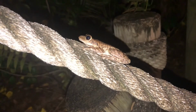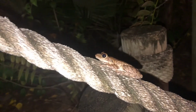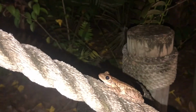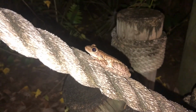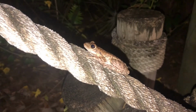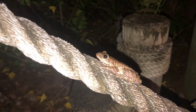Yeah, this guy's definitely Cuban tree frog. These guys are invasive in the state of Florida, and they eat all of the native tree frogs, the green tree frog. Regardless, still a pretty neat looking species. Very, very big eyes. People are coming, so I gotta make this quick, but yeah, nice looking one. Duller colors than the one last time, but still pretty neat looking, so there we go.